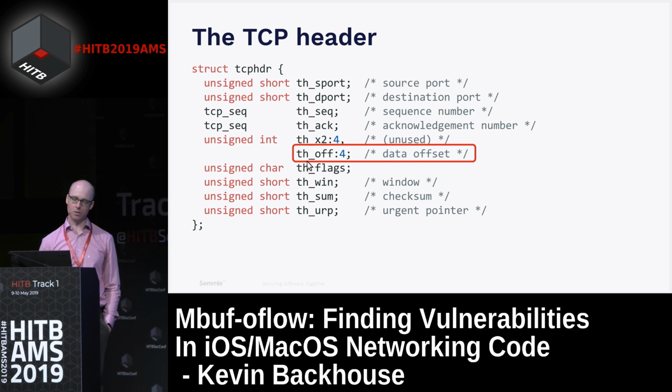The purpose of this field is to tell you how big the options section is. So if you have no options, then the value of this should be 5, because it's the number of words of the header. If it's 5, then that gets multiplied by 4 to give you 20, which is the basic size of a TCP header. And because it's a 4-bit number, you can go up to 15. So the maximum that it can be is 60 bytes. So you can have at most 40 bytes worth of options in the TCP header. But anything less than 5 is an illegal value, and you're supposed to check that. If you're working with raw TCP headers, then you're supposed to check that this number is less than 5. And they didn't do that, which is why they have this bug.